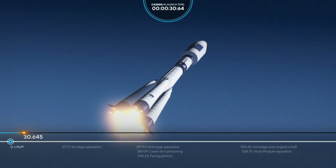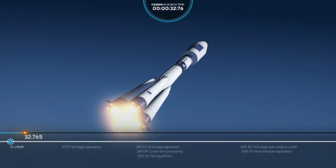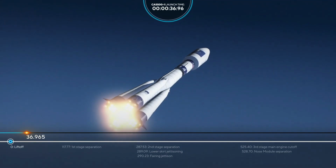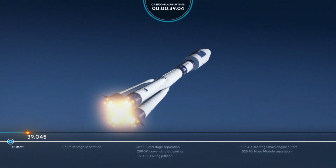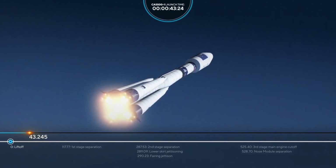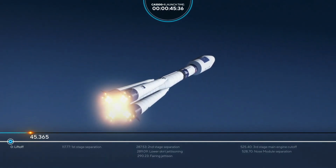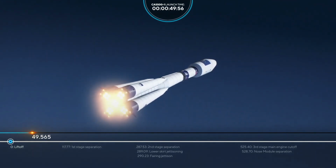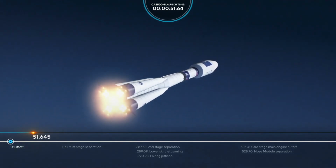And now we will go into the launch sequence. So the first upcoming event will be the separation of the first stage. That's going to be in less than a minute and a half, about 117 seconds into flight.